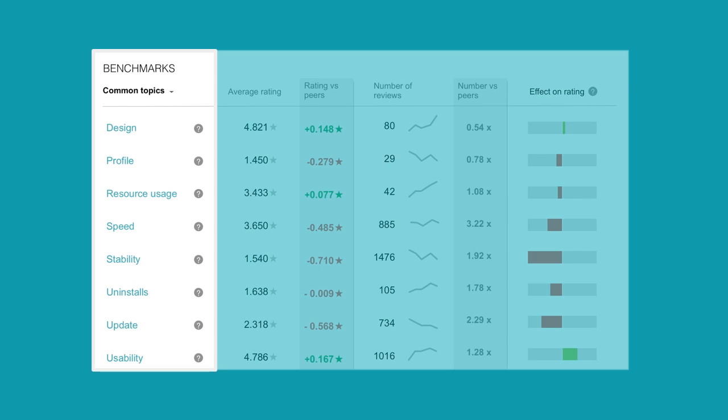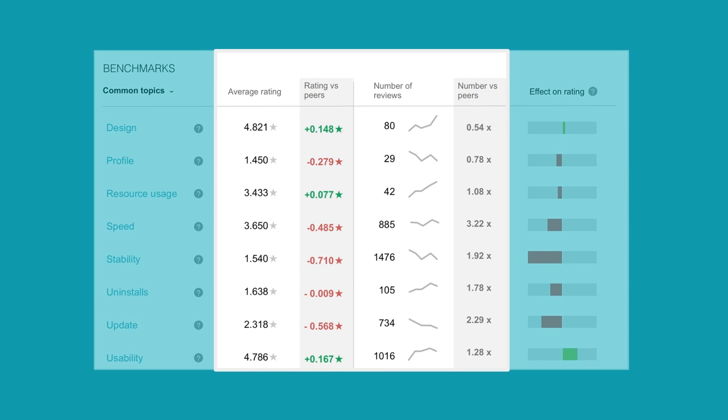We also have benchmarks. So what we did, again, we used machine learning to look at all the reviews that have been submitted in the Play Store for all the apps, and we identified 8 common traits, common aspects that we think pertain and can be quantified for any app in the store, from its design, its usability, the stability and bugs of the app, the speed of the app. And for each of these topics, we quantify how you score on those topics, what is your rating on those specific topics, and again, how much your users are talking about these aspects.